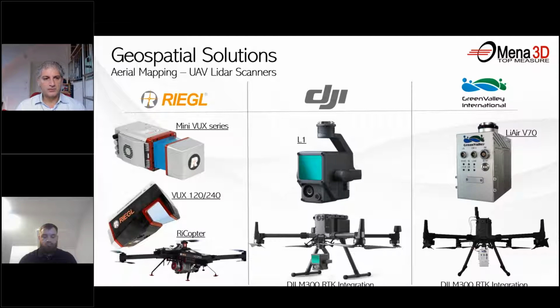I'm coming to mention also the aerial mapping solutions, UAV LiDAR scanners. As you see, the drones are also allowing to hold a LiDAR system from the miniVUX, which is a Riegl product, to the VUX, which can be mounted on a helicopter, but also there are LiDARs in the market which are affordable and can be mounted also on the M300.